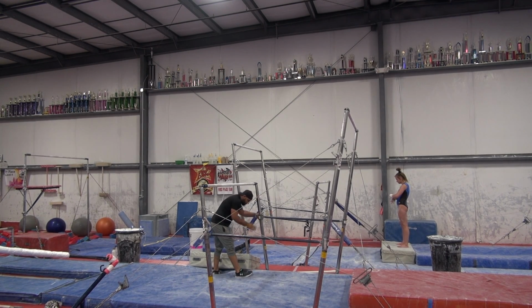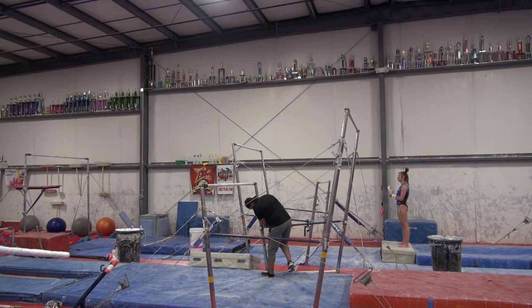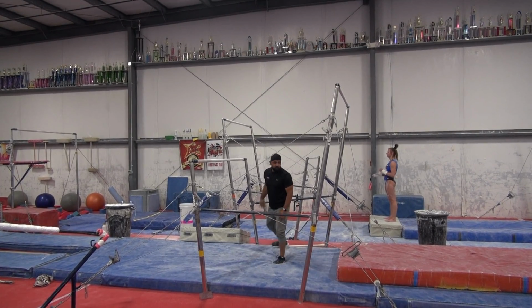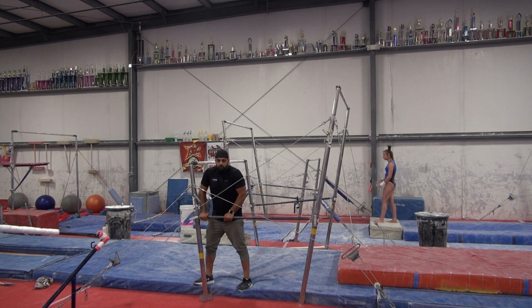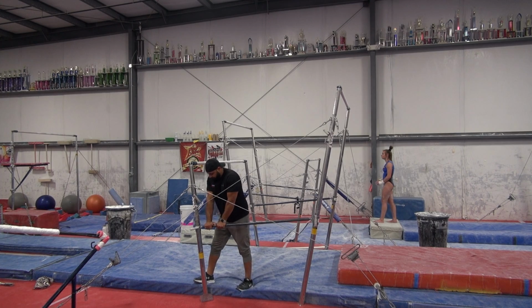So the kid that was on here before, she was Anna Kaziska. Like I said, she's in college now, so she has a different setting that her college team uses that she's had to adapt to. But usually they're able to kind of adapt and figure it out. But in elite, they'll all be on the same bar setting, same vault setting, same beam setting.